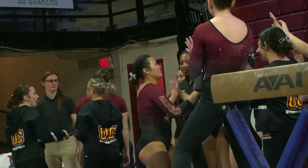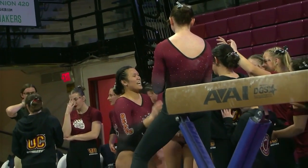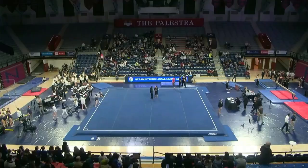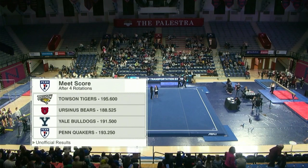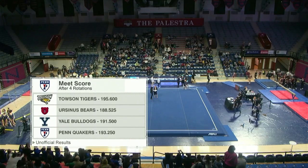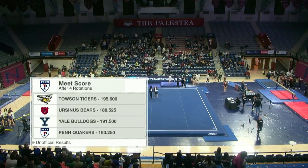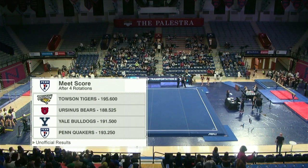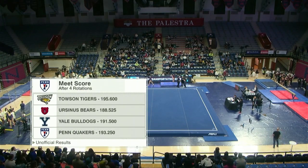But first, let's take a look at the team scoring overall. With Towson leading the way, Towson taking things in this quad, 195.6 final for Towson and the Tigers, followed by Penn and the Quakers, as we'll take a look at this Palestra faithful as well, with Penn at 193.25. They go final, second overall on the field. Yale, 191.5, a strong end for Yale, and Ursinus 188.525, finishing the bottom of this four. But again, for Ursinus and Yale, both coming off strong weekends to start, definitely looked good today. A lot to look forward to the rest of the year.